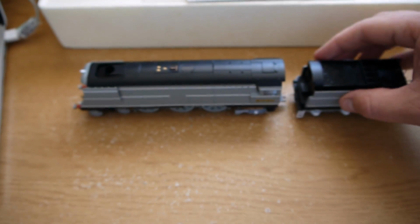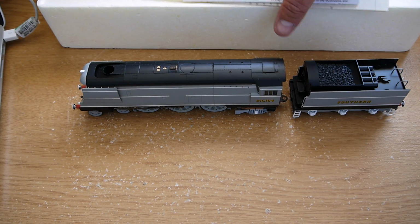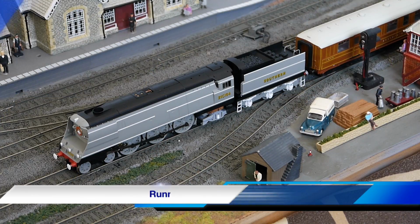So yeah, quite a nice locomotive and limited edition. So obviously you're not going to get them brand new anymore, but if you keep your eye out on eBay, you probably will pick one up. Probably not the easiest to get hold of, but if you keep looking, I'm sure you could get hold of one. Yeah, I'll do a video in a second showing it running on the layout.